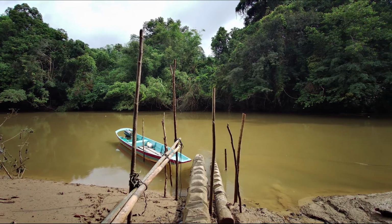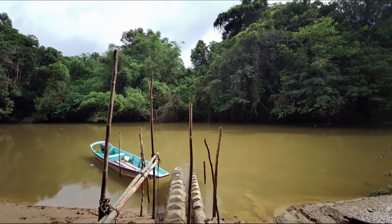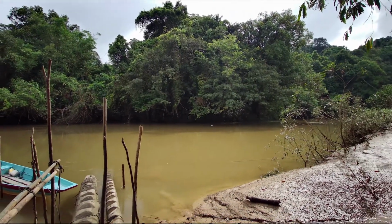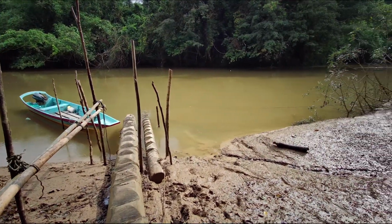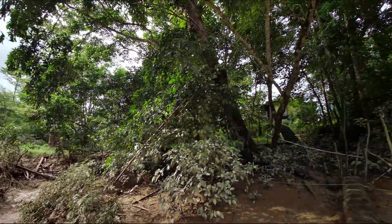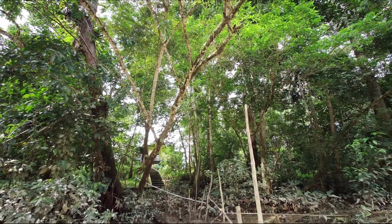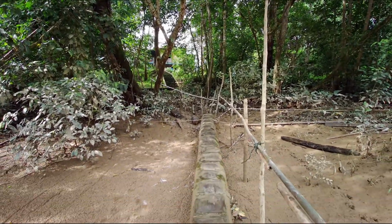I'm going to show you our house here deep in the jungle. This is the river, Julau River or Kenawit River, whatever river you want to call it. We just got here by boat. I'm going to give you a tour of our kampong, and I'm filming this on my Fimi Palm. Very, very small Fimi Palm. So shall we begin our tour?